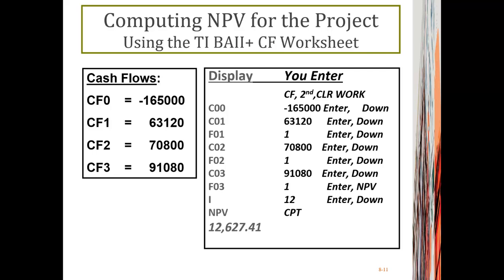And for most projects, or for most questions that you will come across in this class, the frequency of the cash flow is basically 1. So you just make all frequencies of cash flow 1. And it's also the default setting. Once you see 1, you press enter and the down arrow. Then we'll move to the second cash flow, C02. You do the similar thing that you did for the first cash flow. And here you enter 70,800 and press enter and down. Once again, it will ask you the frequency. It is 1. Then you move to the third cash flow, and so on and so forth.